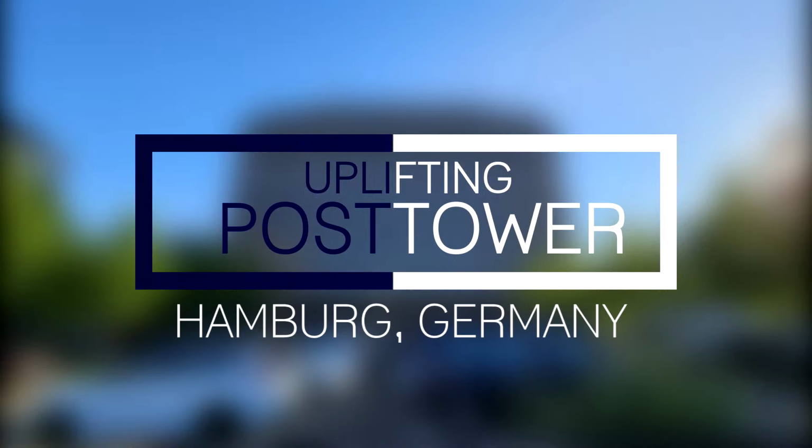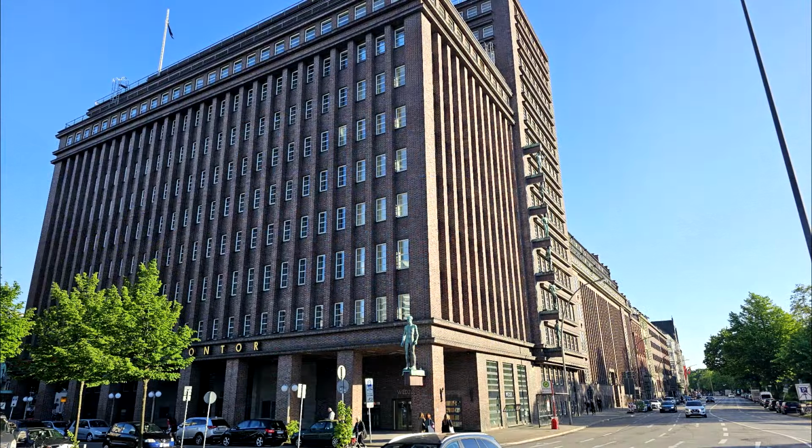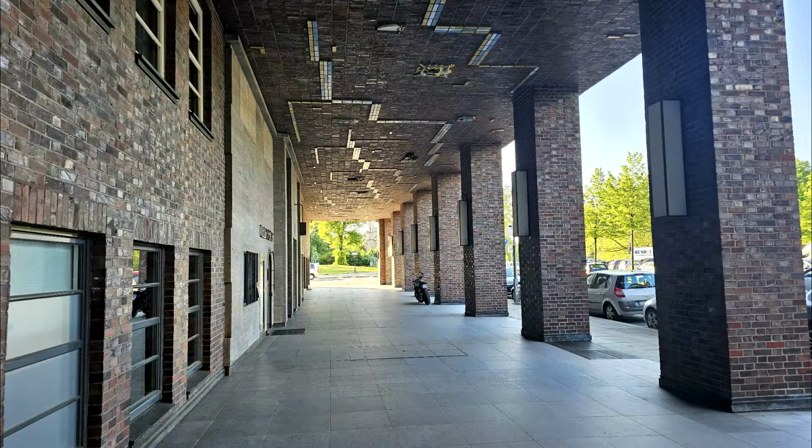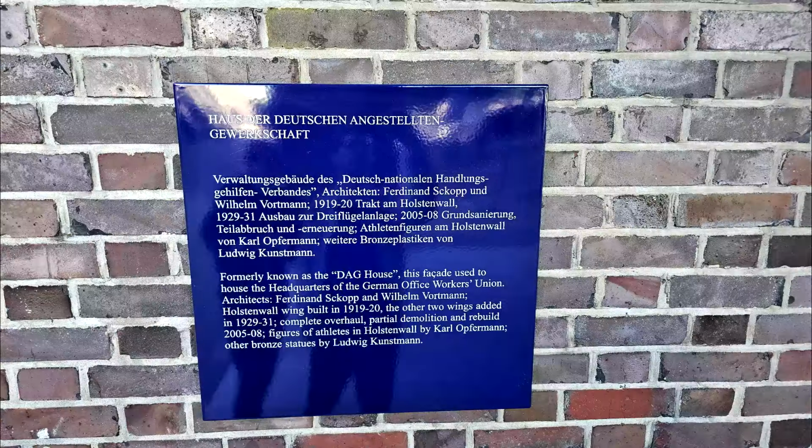Welcome to the Brahms-Kontor, a classic office building from the 1920s that follows the idea of the Kontor House, a building design that was really popular in Hamburg back in the day. And this was one of the places where there used to be a paternoster. Too bad they are no longer there.